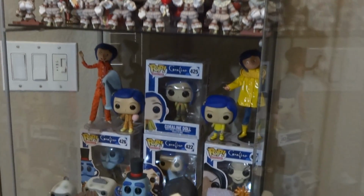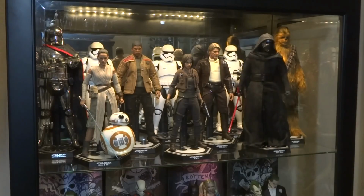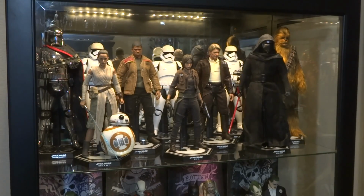Overall, I really like this cabinet. This is the cabinet that keeps updating and growing because a lot of these Funko products are newer, so it's quite neat. Next up is the first of my larger cabinets, and this one has a shelf of Star Wars, and then the rest is my DC collection. In my other two big cabinets like this one, they're all Marvel.